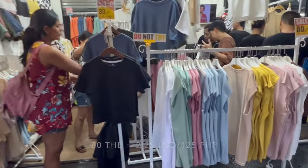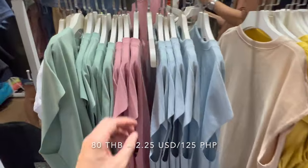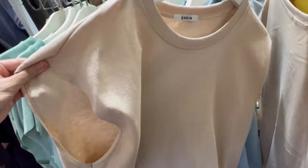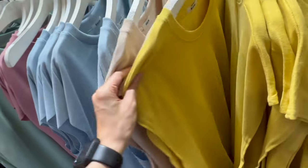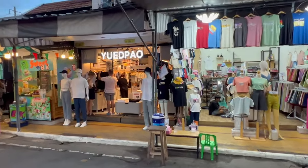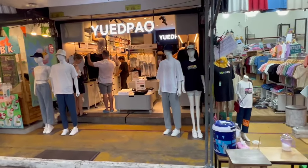These shirts are only 80 baht. Look at all the nice colors. They even got this green one. Oh, it's pretty thick too. Yellow. Pink. Now this shirt I was actually looking for, but are they closing?